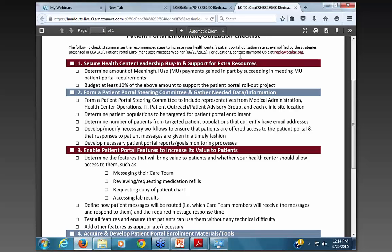Secondly, you would form a patient portal steering committee and gather needed data and information. You would form a steering committee to include representatives from medical administration, health center operations, IT, patient outreach and patient advisor group, and each clinic site location.